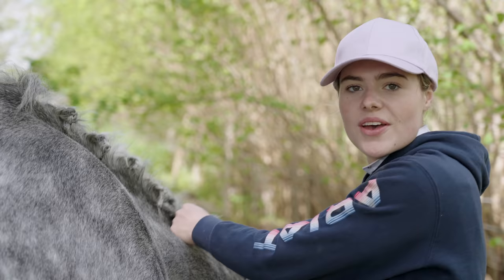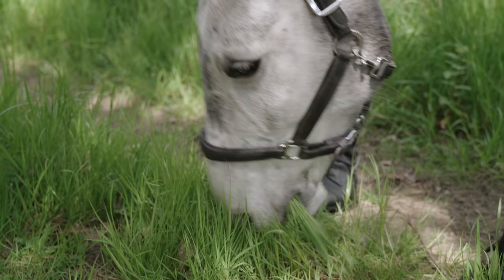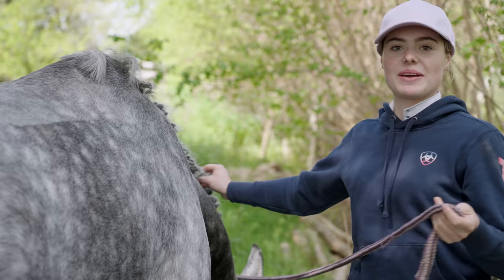So I'm just taking Joey's plaits out, and I thought I'd do it here in the pine forest because there's a lovely bit of grass. And I think Joey will very much enjoy it for being such a good boy.